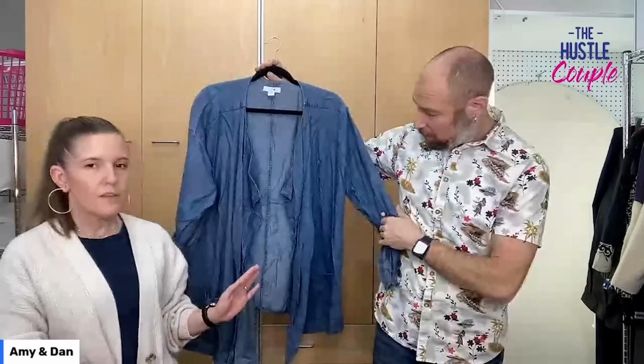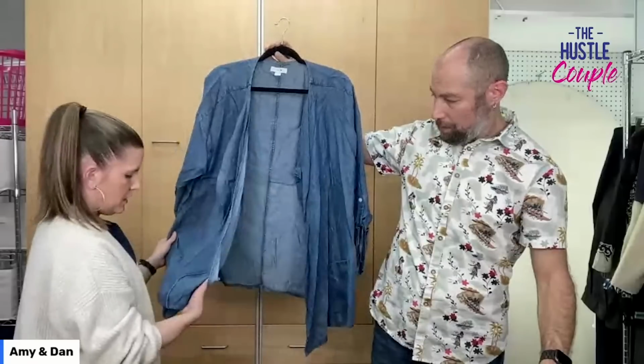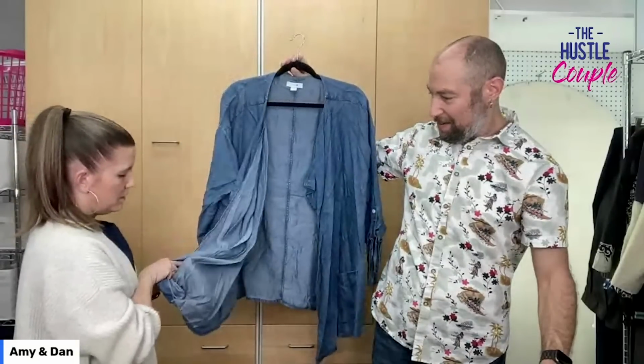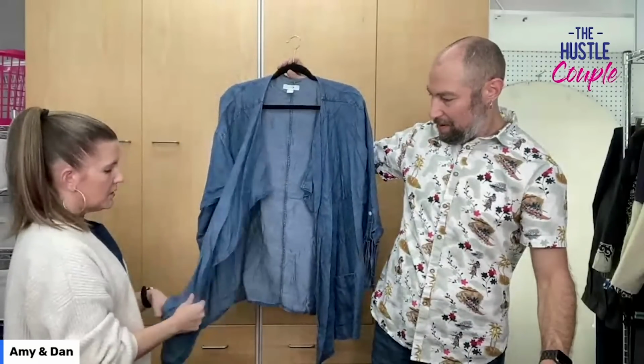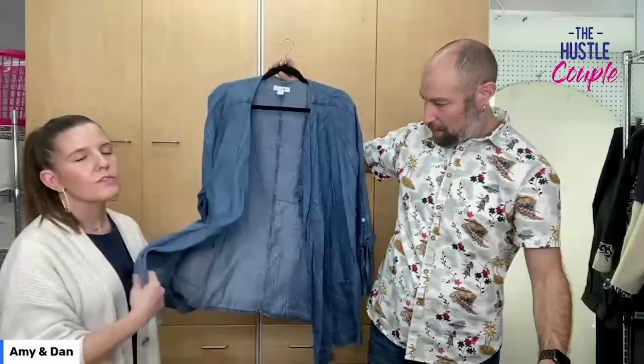Done. Back. Okay, this is from Intro, a little heart on the label. Yeah, I got this because of a couple of things. I'm going to tell you why. First, it's plus size. Second, it's a chambray top. It's a little flaw. Little ink stain. It's a chambray top. It has patch pockets on the front. So you can call this, the word for this is like a smock top.